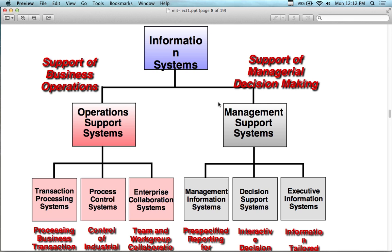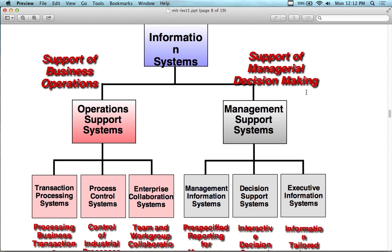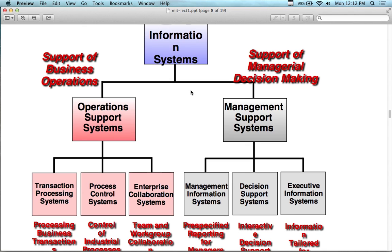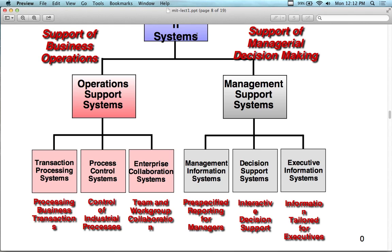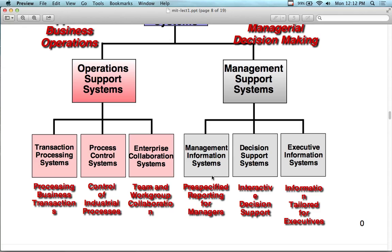Not everybody does that. Let's see, so we've got support for business operations, support for management decisions. There's another summary overview of the information systems hierarchy. It's spelled out like a hierarchy. It looks like an organizational chart, actually. Operation support, management support, broken out into different levels in terms of transaction processing, control systems, enterprise resource collaboration and stuff. And these are a bunch of buzzwords I'm going to be giving you throughout the course as well.